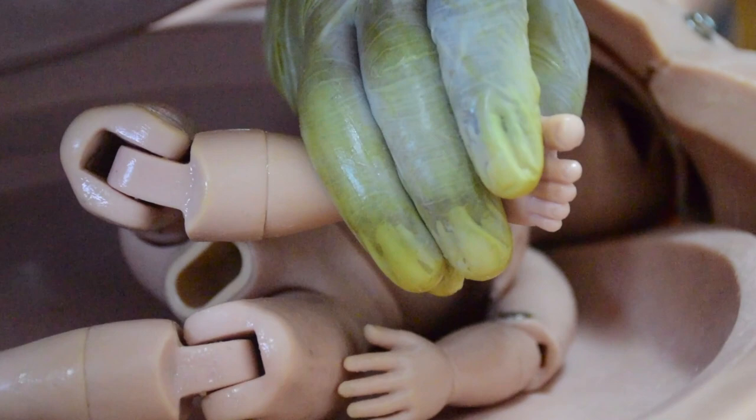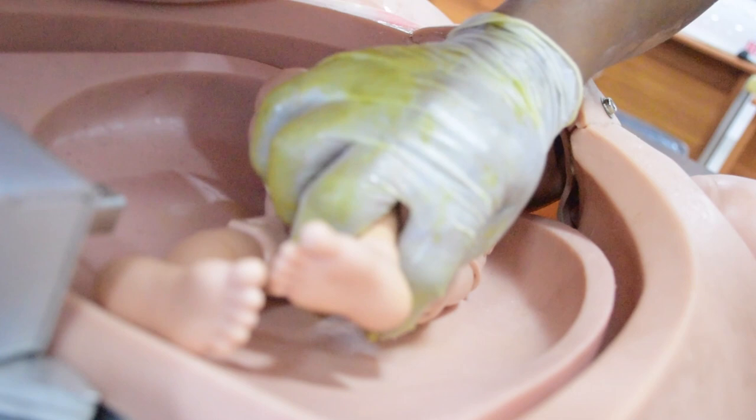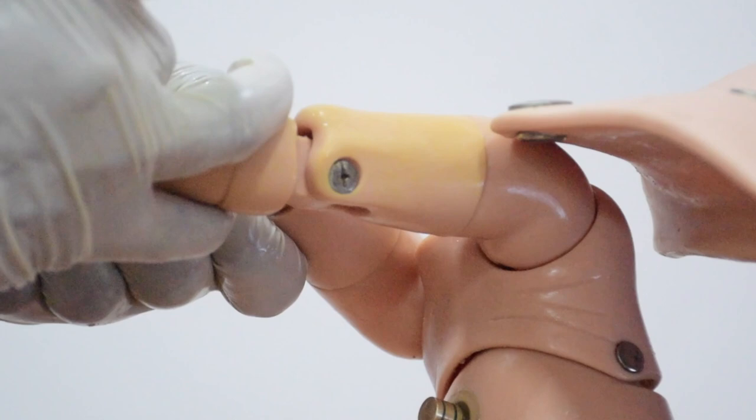Once both feet are grasped, traction should be applied parallel to the axis of the legs. Traction should not be applied perpendicular to the leg as this may cause fractures of the tibia and fibula. The feet are brought through the uterine incision and then traction is applied on the calves, the thighs, and then the buttocks.